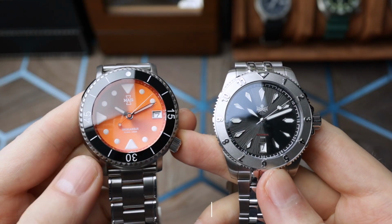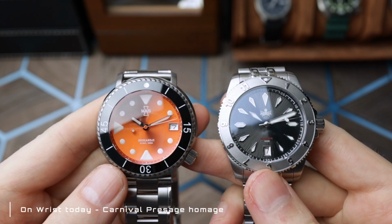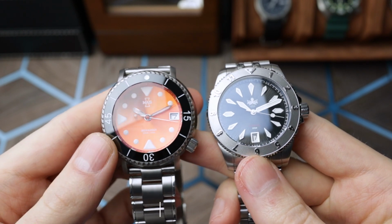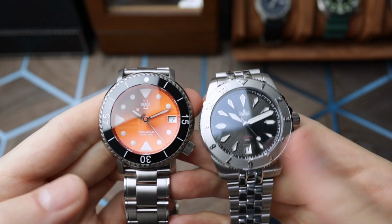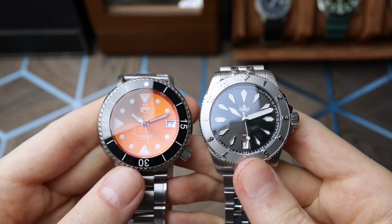I'm Wes, aka Mr. Budget Watch, and today we are going to be doing a comparison. So what we're doing is something a little bit different. We're going to be comparing a small micro brand, which is the mass Irukandji, versus a larger micro brand, which is the Phoibos. So one of them comes from Australia, the other I believe is Singapore based.